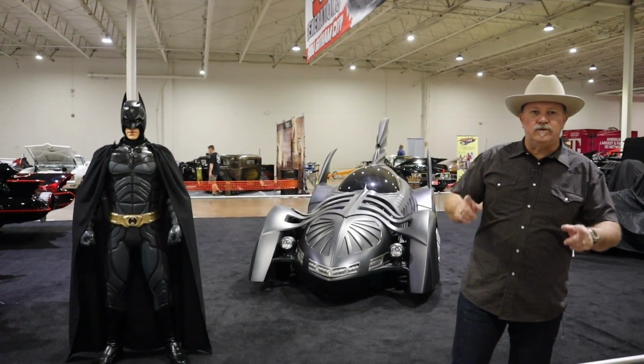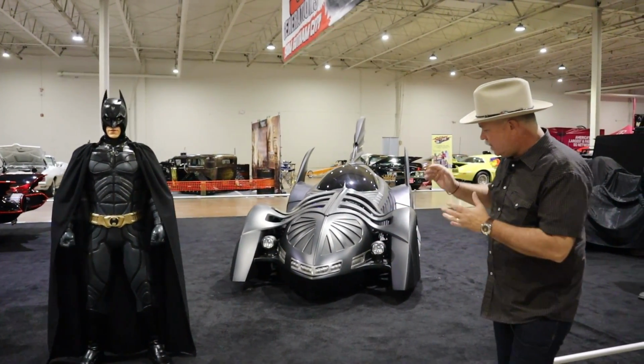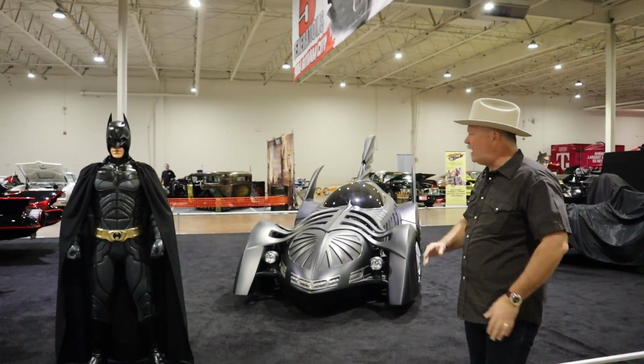One of the highlights of this year's Dallas Autorama are the Batmobiles, and we start here with the Batman Forever Batmobile. They have 5 generations of Batmobiles here.